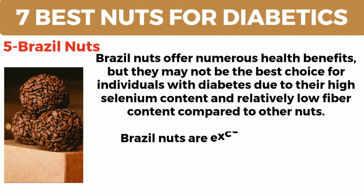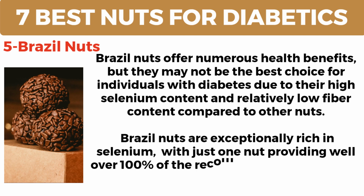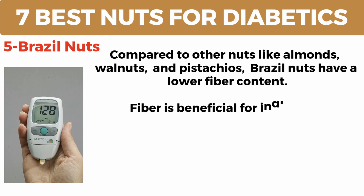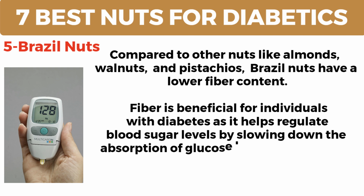Brazil nuts are exceptionally rich in selenium, with just one nut providing well over 100% of the recommended daily intake. Compared to other nuts like almonds, walnuts, and pistachios, Brazil nuts have a lower fiber content. Fiber is beneficial for individuals with diabetes as it helps regulate blood sugar levels by slowing down the absorption of glucose in the bloodstream.